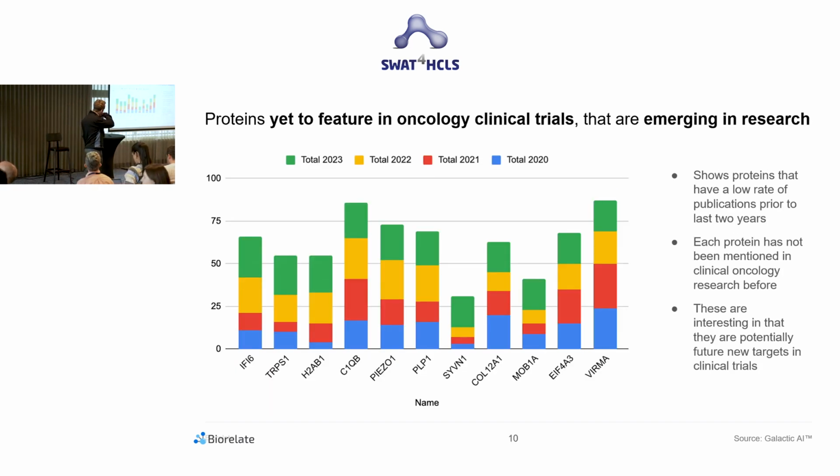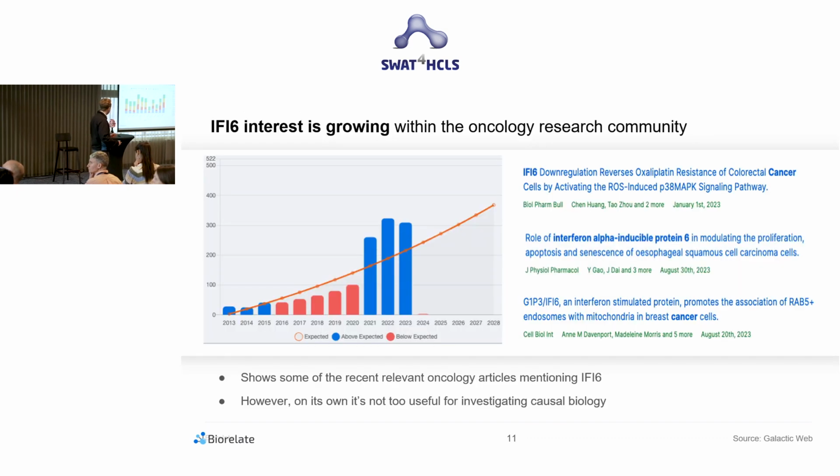So this might be a slightly better approach to trying to find the interesting proteins to look at. Here we've got ones that haven't yet featured within oncology clinical trials, but they're emerging within other research articles. So you can see in the last couple of years, particularly, there's been a dramatic increase in the rate of publications for each of these proteins, and they've never been published within a clinical trial before. So these are potentially interesting candidates to start looking at.